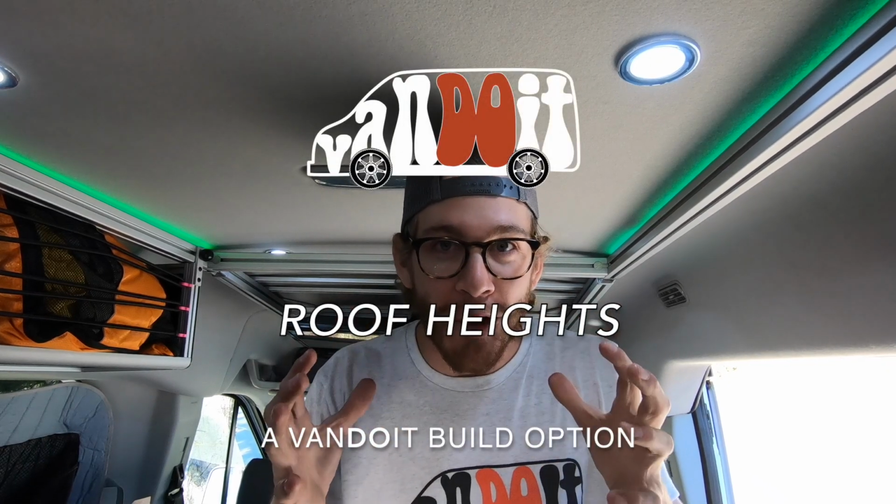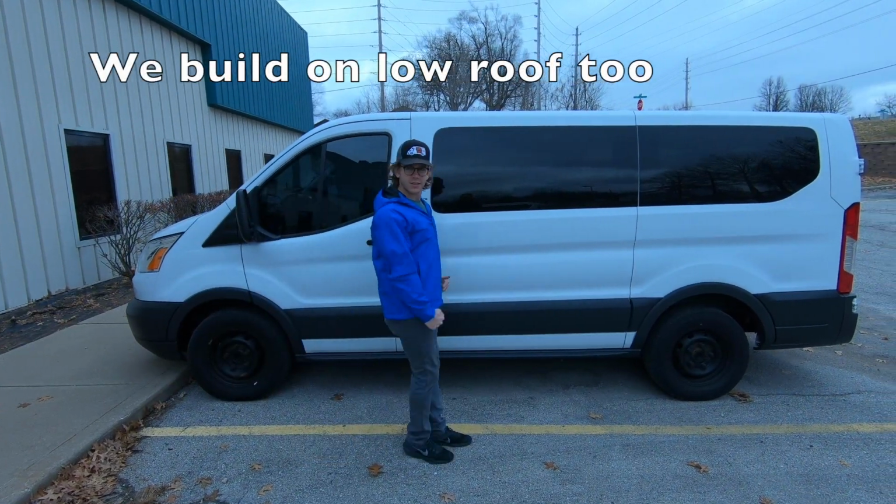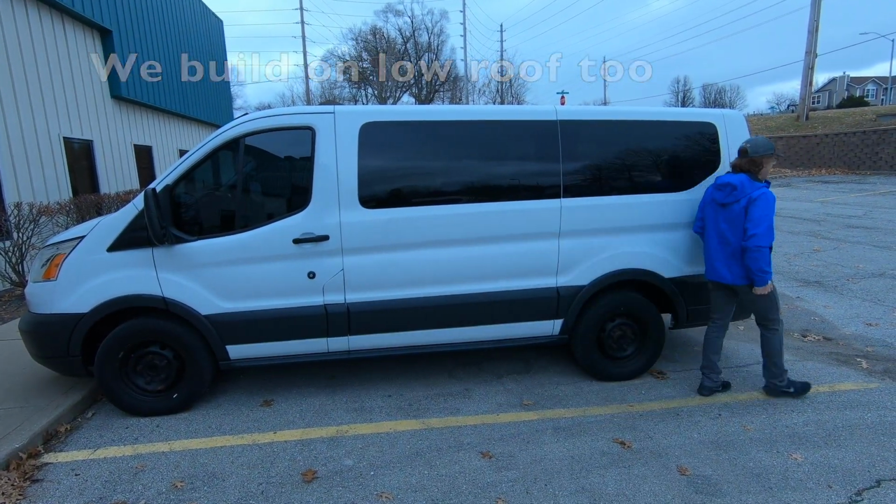One of the most difficult decisions is, well, do I want a mid-roof van or do I want a high roof van? This is the question that everybody asks. Which one do I want? And it really just depends. I want to show you the difference between the two different vans and then maybe help you make a better decision on which size of van you would want.